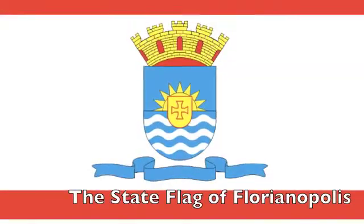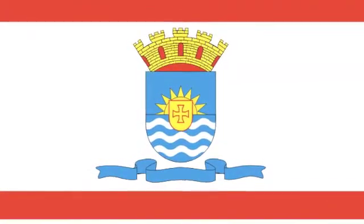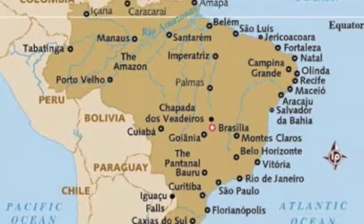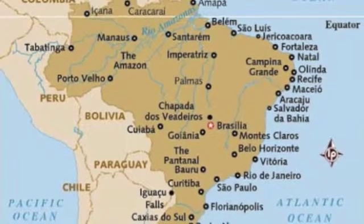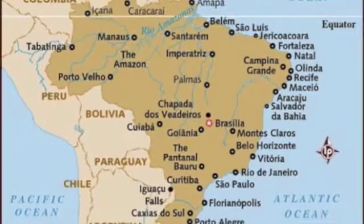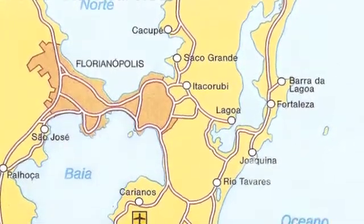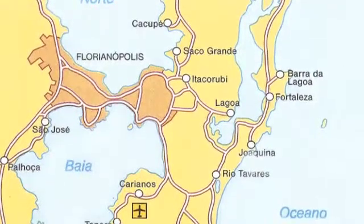This is the state flag of Florianopolis. The Tupi people were the first inhabitants. This is a map of Brazil. You can see that Florianopolis is located in the south of Brazil. Here's a map of Florianopolis. It is located in the state called Santa Catarina.